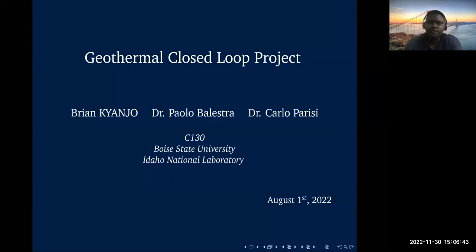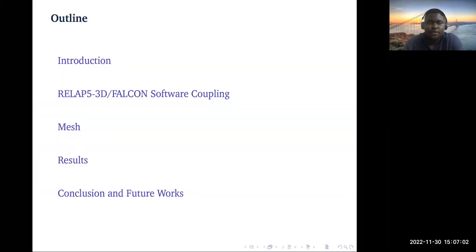During the summer of 2022, we worked on a project named Geothermal Closed Loop with Dr. Paulo Balestra and Carol Paris from the C-130 department under the Idaho National Laboratory. The following is the outline. I'll take you through the introduction, talk about the software coupling, then the mesh generation, then the results, and some conclusion, and then I'll share some PDF to elaborate more on what we did.